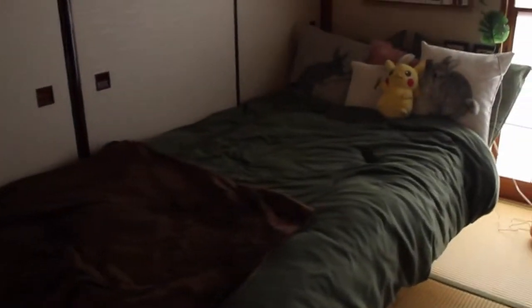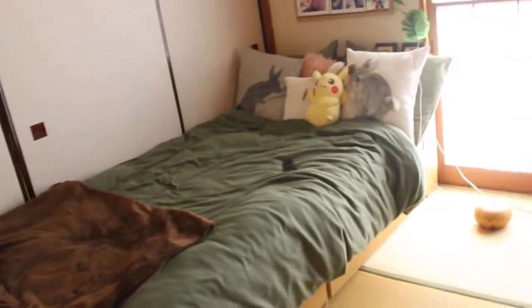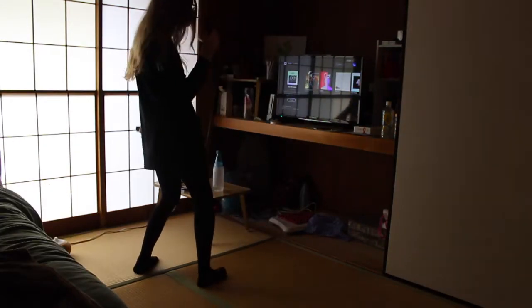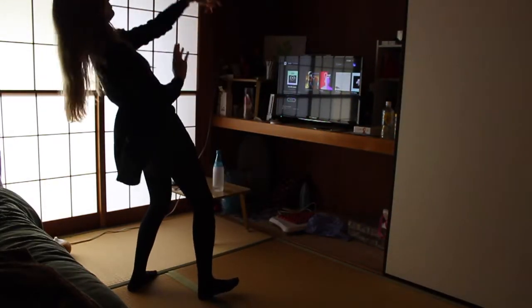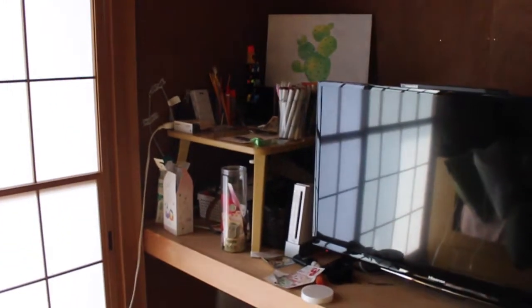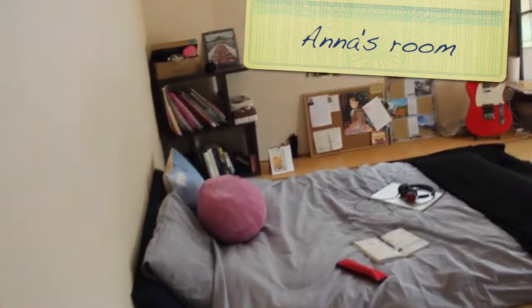Oh, hey. She has, I'm still here, hey. And she has a bed, little table and a TV. And we also have a Wii. It's so nice. We can play with our friends and stuff. And the art station of Teresa, where she makes her art. And next to Teresa's room, there's my room.